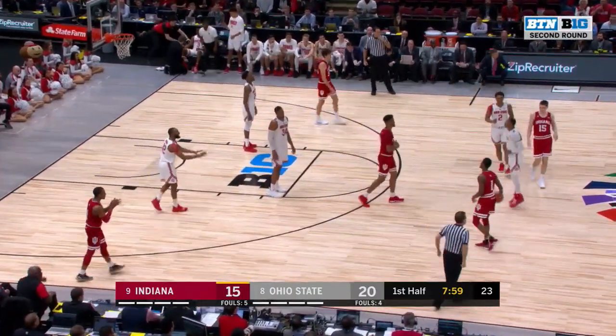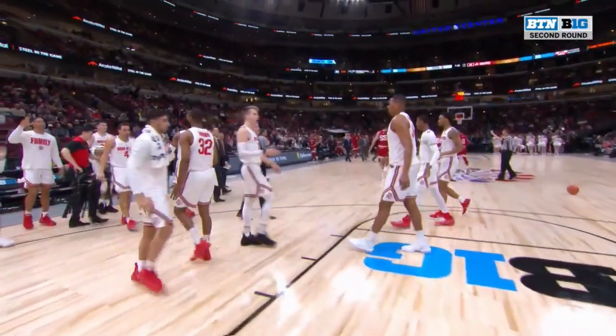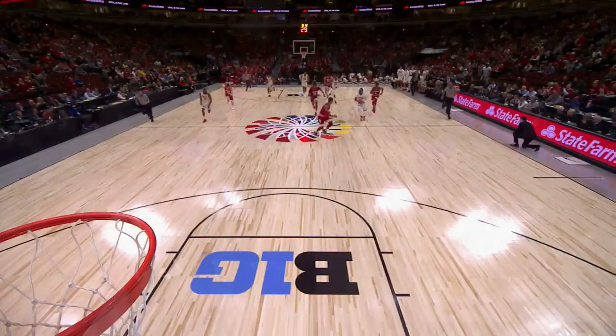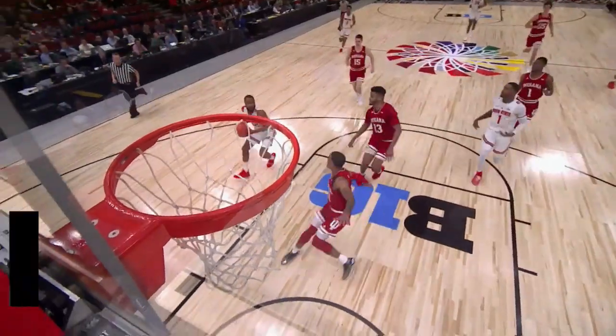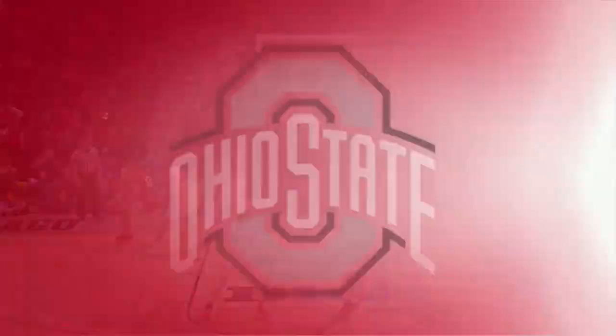Turnover number 6 for Indiana. There's a block on Muhammad. Turnovers turning into buckets. Solid fundamentals. Wade won the key right now. Make two quick plays.